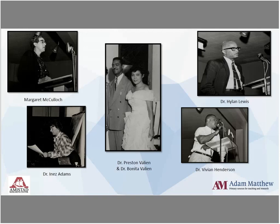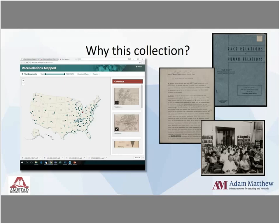Thank you very much for that, Kianta. So this is Claire talking again here, and I'm going to talk a little bit about why we were particularly interested in this extremely interesting collection. We knew from the outset that this was a really unique body of material that would lend itself well to a large-scale digitization project, and we were sure that it would be of considerable interest to researchers and students.